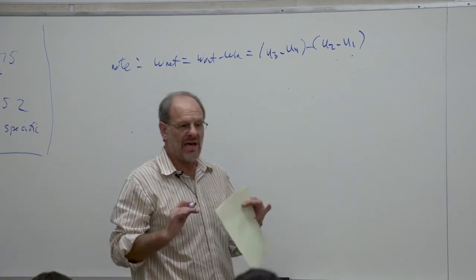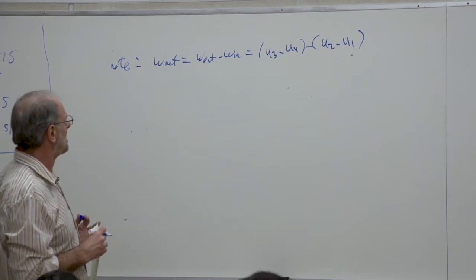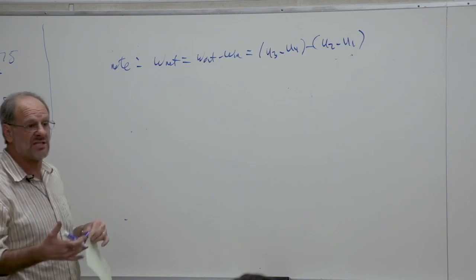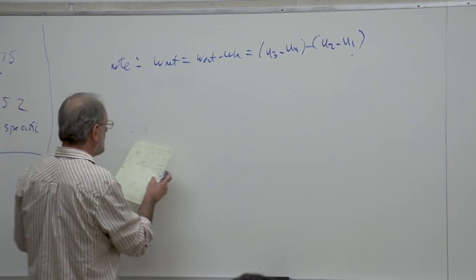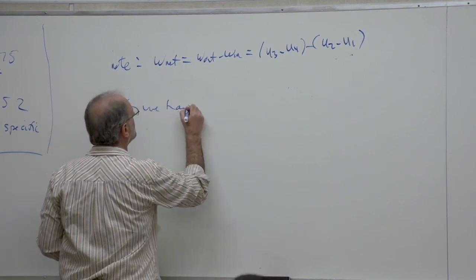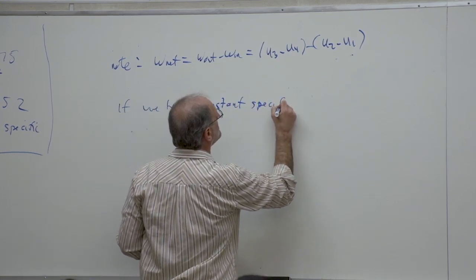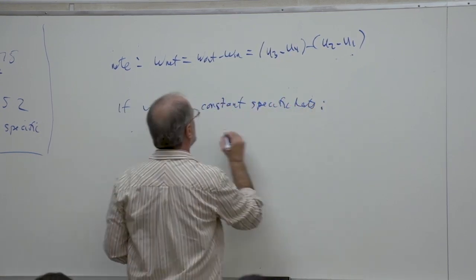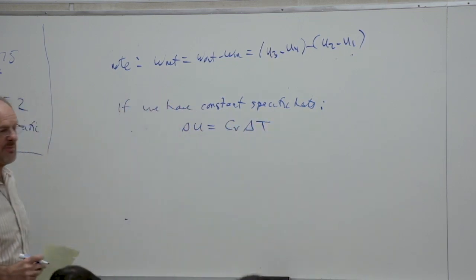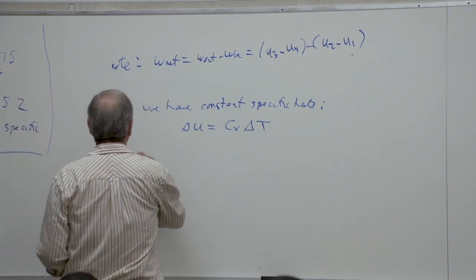Now, again, if we have ideal gas with variable specific heats, we're just taking internal energy data out of our tables, and we don't have to modify these equations at all. If we're using constant specific heats, we have to make a slight change. So let's just briefly look at that. So if we have constant specific heats, then we would just note that an internal energy change is equal to CV times a temperature change, right? So we can go all the way back to these various equations.